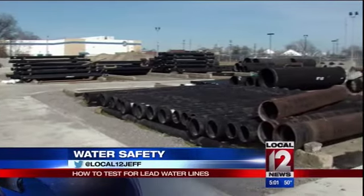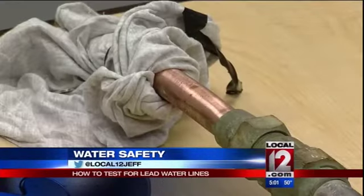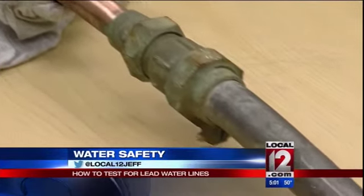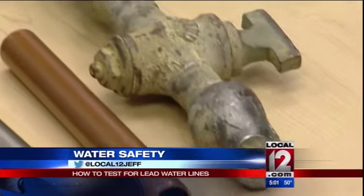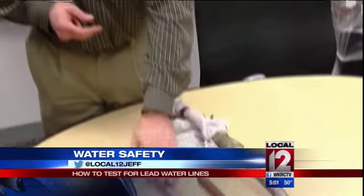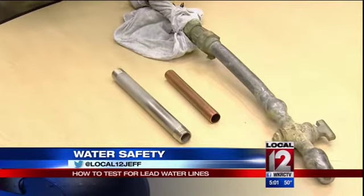The big mains and most of the service lines are not made of lead, but if your house or business was built before 1927, the personal line into your house might be. Jeff Swetfeger of Cincinnati Water Works shows us how you can tell. There's plastic pipes, which should be pretty easy to spot, but you could also have some galvanized steel, copper, or lead pipes. And the easy way to tell is copper.